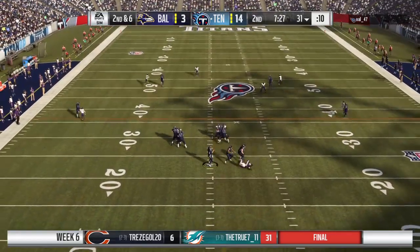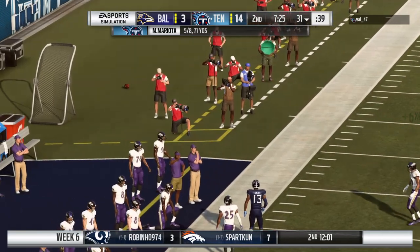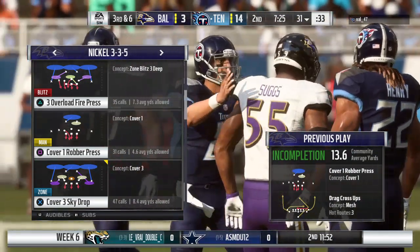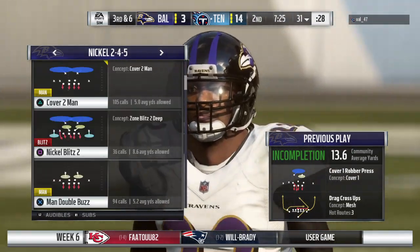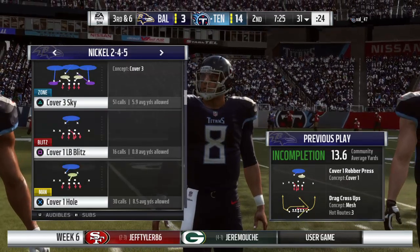Mariota now on second down. And that's going to be too high, out of bounds and incomplete. The intended receiver, Taywan Taylor, and it's third down. Well, too much oomph, too much mustard there on that pass. Yeah, really turned it loose, didn't he? Really cut loose with that one. Sharp, strong. Didn't lead to a completion, though. Made it very difficult.